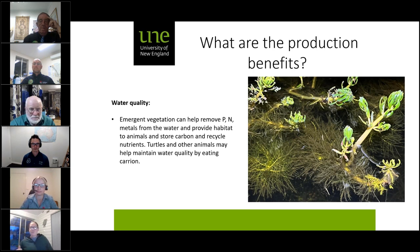They can help strip metals from the water and they can provide habitat to other plants and animals that are an important part of the carbon and nitrogen cycles. So things like turtles that we see all over the New England Tablelands, turtles are like garbage cleaners. They'll go into our fresh waters, our streams and our wetlands, and they'll eat things as they die. And they can reach really high density, so you can have lots and lots of turtles in one spot, and they can eat a lot of carrion, helping to improve that water quality.